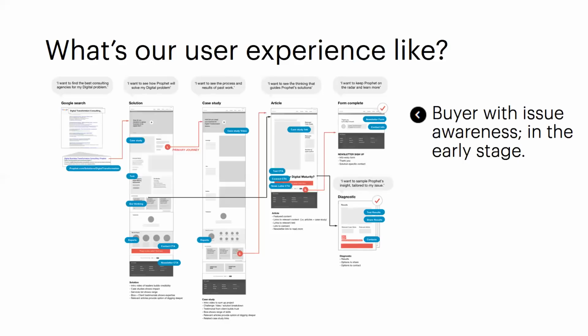For an example of this, the user flow on this slide shows our buyers who have issue awareness in the early stage. They are looking to understand if Profit has the skill set to help them solve their problem. They're likely to follow a user flow like is shown here. The buyer is looking for consulting help on how to solve a digital problem. They do a search in Google and find us thanks to our great SEO. They land on our digital training.